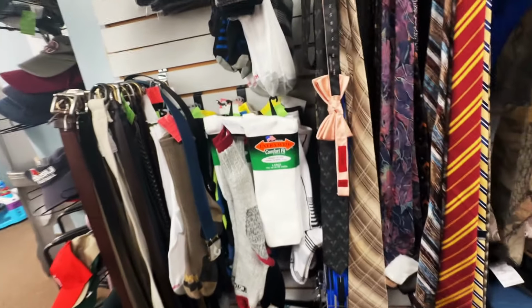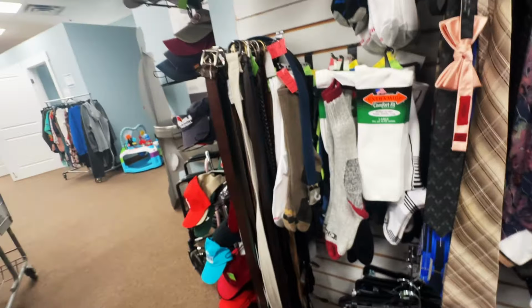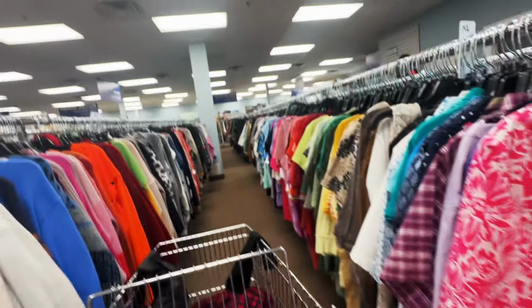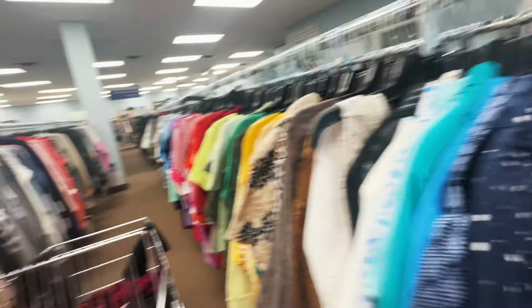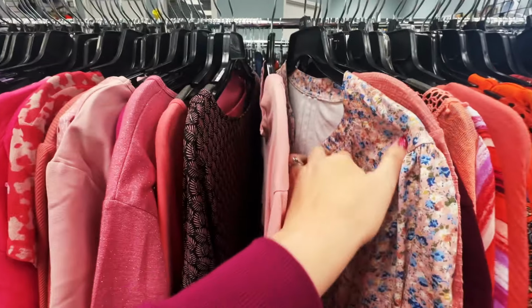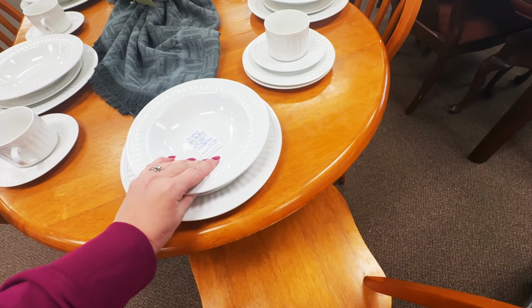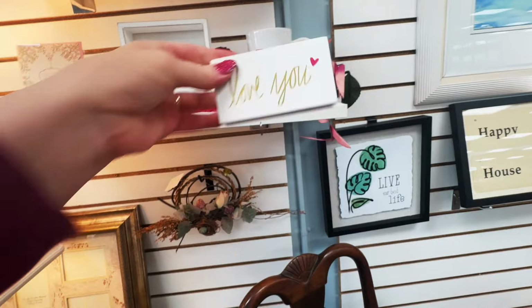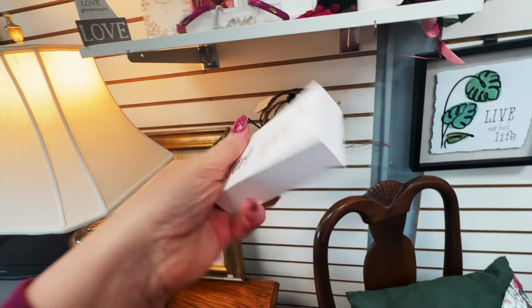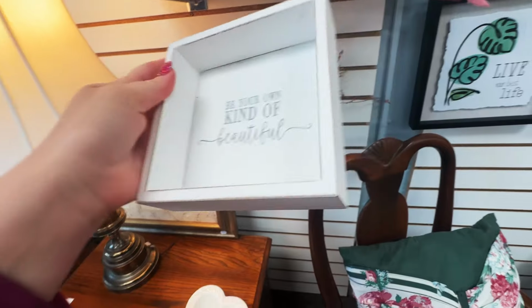Something else that sells really well are belt buckles. You quickly take a glance to see if there's any. Sometimes they sell for like $100, $200. Oh, that's cute. Look at all the shirts they have. It's crazy. They have some really good name brands in here too. Got a big two-piece Majestic wear. That's nice. I think I have this. That's cute. $3.99. Be your own kind of beautiful. That's sweet.